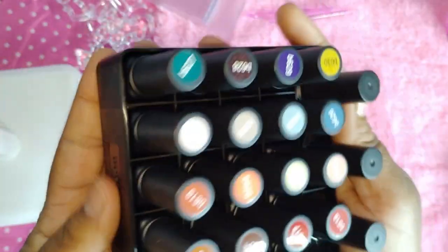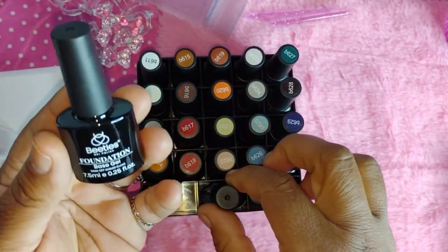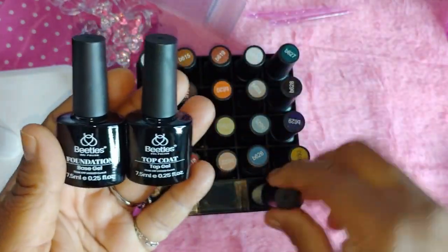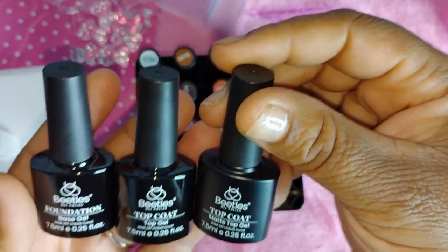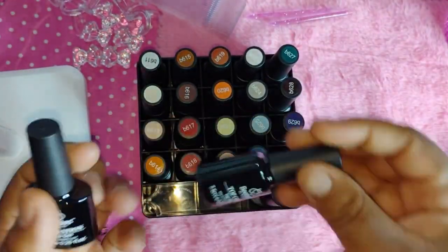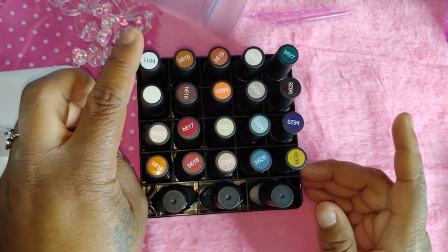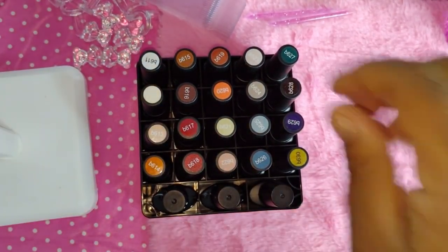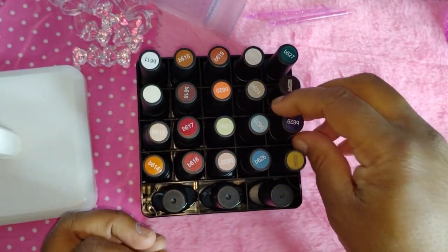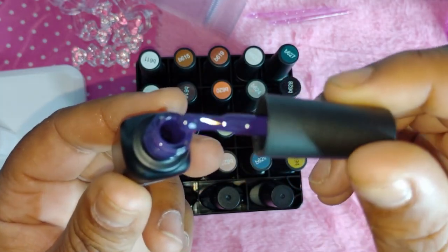It comes to hold all of them. It comes with 7.5 ml base, top, and matte. And I love how they matted out the bottle so that you know which one you're grabbing. Okay, and they have their little slots for it. And then it comes with all of these colors from 6:11 to 6:30. Excuse me. Yeah, I'm gonna pick one and show y'all what it looked like on camera. And then I'm gonna do a swatch at the end. Oh, look at that purple. That is nice.